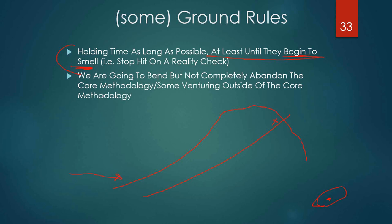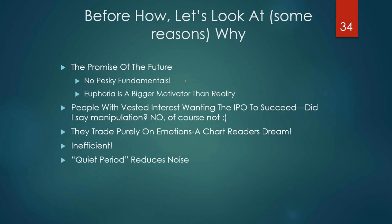Okay. Now, I have my core methodology, which is based on pullbacks. And some of the examples I'm going to show you tonight came from my core trading service. So I'm going to bend the rules a little bit on the core methodology, and there's a little bit of venturing outside of the methodology, such as these pioneer breakout patterns. But for the most part, we are going to follow the core methodology, and bend the rules a little bit here and there.